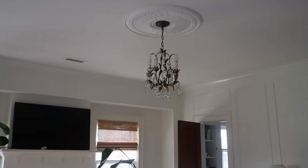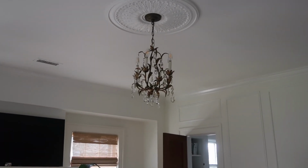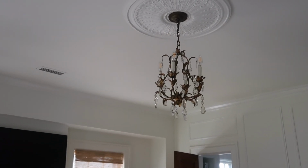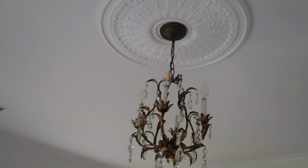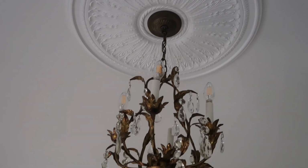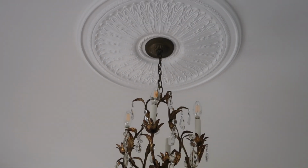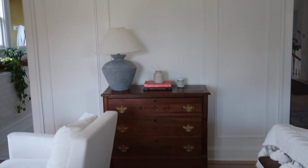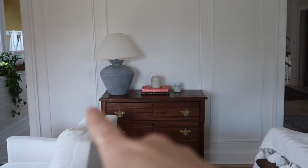I recently found this vintage, I believe it's called a Toll chandelier? It is gorgeous. It's Italian. I got a really good deal on it and it's so pretty. I think it looks so good with the ceiling medallion. This dresser will not stay there, but I am currently searching for a console table to go there.